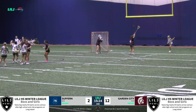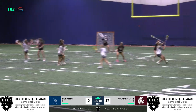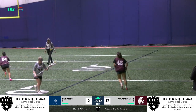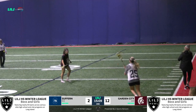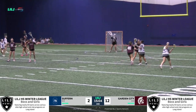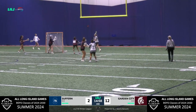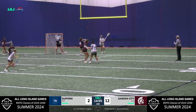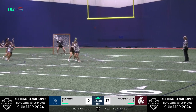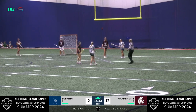So Suffern, that's Ava Greenhut with the rock. And this ball down. And Romeo looking for the takeaway. This one though will stay with Suffern. So shot clock, on the shot clock, there we go. Got it moving again. 20 seconds on the shot clock for Suffern. Good defense by Romeo. But this one will remain with Suffern.